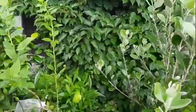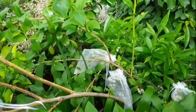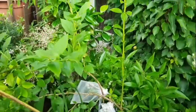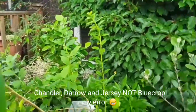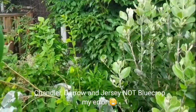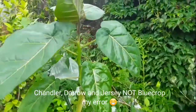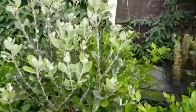Now the first blueberry that I showed, I think this one might be, I think it's Chandler. I'm not 100% sure. I've got three. I've got Chandler, Darrow and Blue Crop, and I can never remember which one's which without looking at the labels. Let's just take a quick look at one of my Tamarillos doing well outside now.